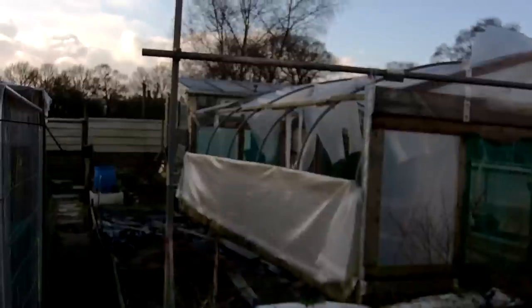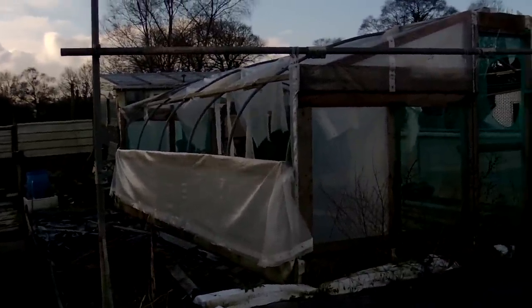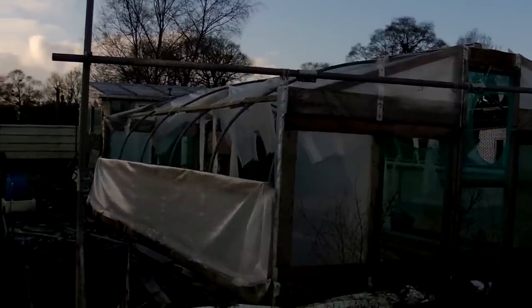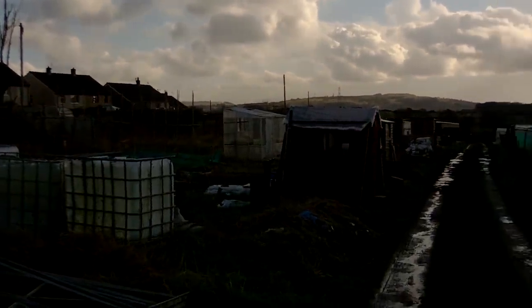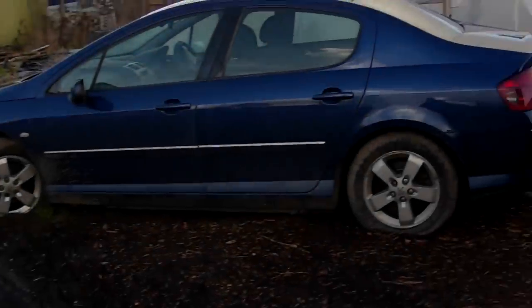However, some polytunnels don't do that well either. This is another plot holder's polytunnel, and that's in shreds up here. Like I said, we have had some really bad wind, rain and what have you, but as you can see it is a right mess. Same down the plot, there's a couple of that one there has had all the windows blown out of it, so you know it's the same no matter where you go.